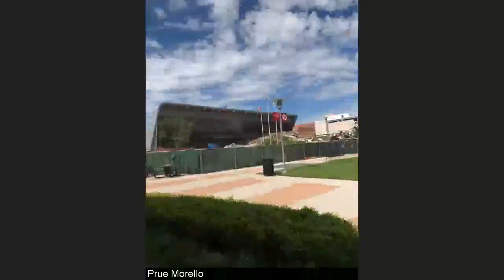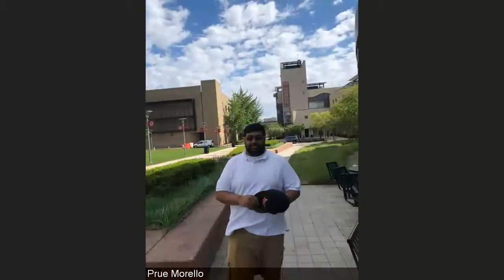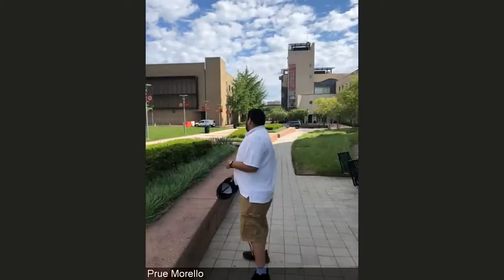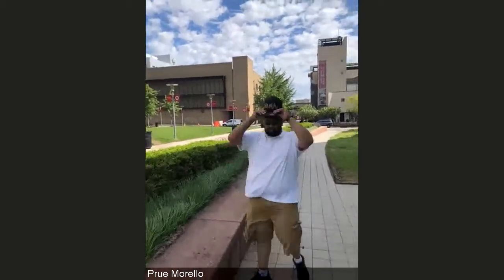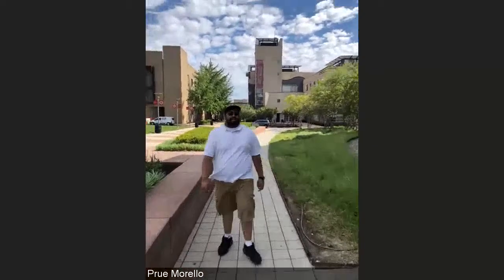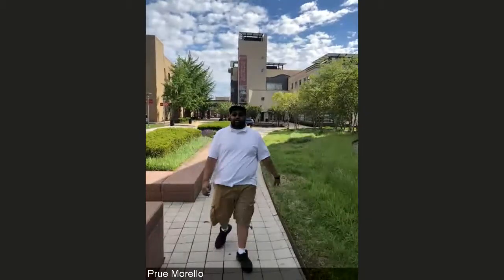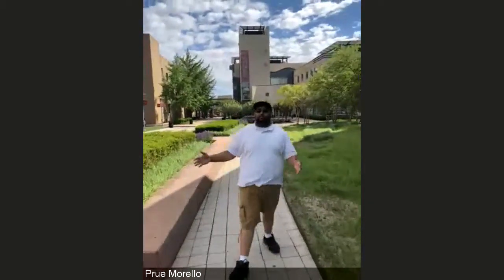This is the back of one of the dorm halls that you guys are going to be staying in. So behind us, there's the entry now. It's split between two separate departments. You have your library on one, management on the next.